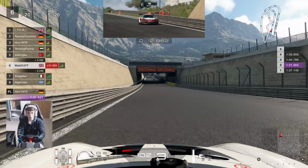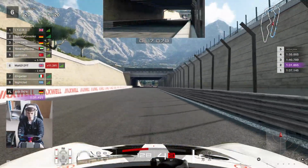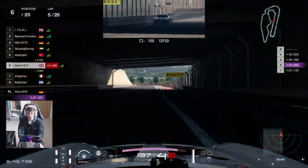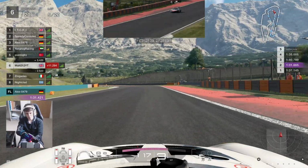Still am finding GT Sport a lot of fun getting back into it again. I'll wait and see as to how much I play over the course of the year, but I think, yeah, we'll probably pit end of lap 6, end of lap 7, depending on how well these tyres last.